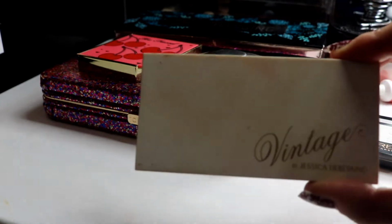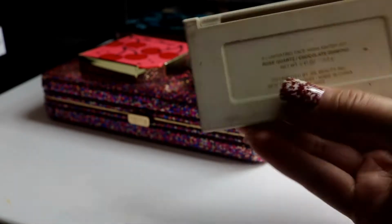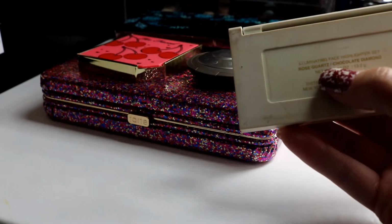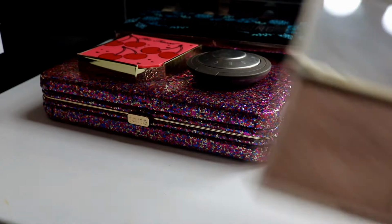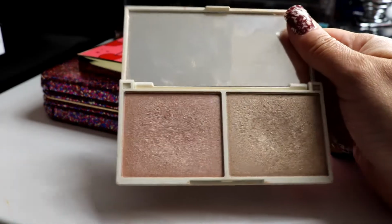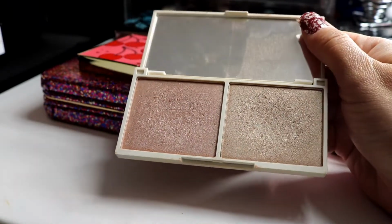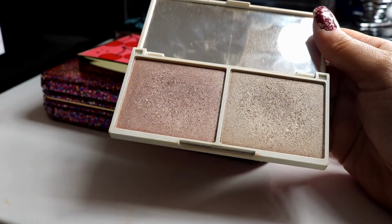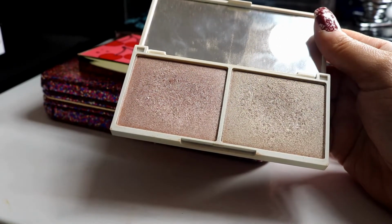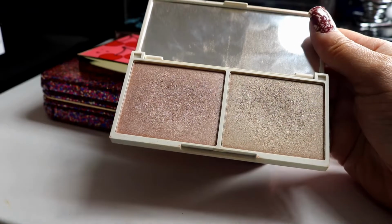On the other hand, this Vintage by Liebeskind, the Chocolate Diamond and Rose Quartz highlighter. I was reminded again how beautiful it is. It doesn't look like much in the pan, but my goodness, these look beautiful on the skin. They are just really lovely and beautiful. Again, really happy to have these and was excited to use them again this week, and this is what I gravitated towards for most of the week.